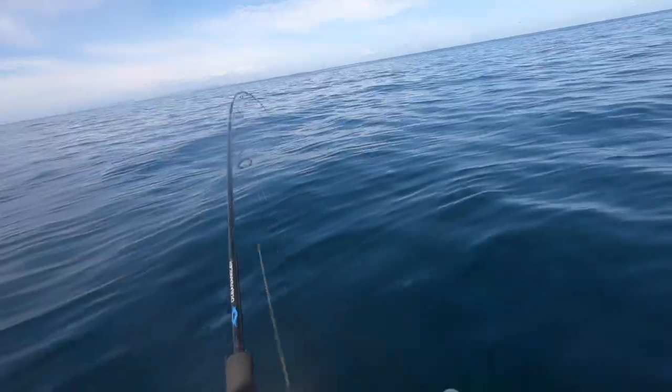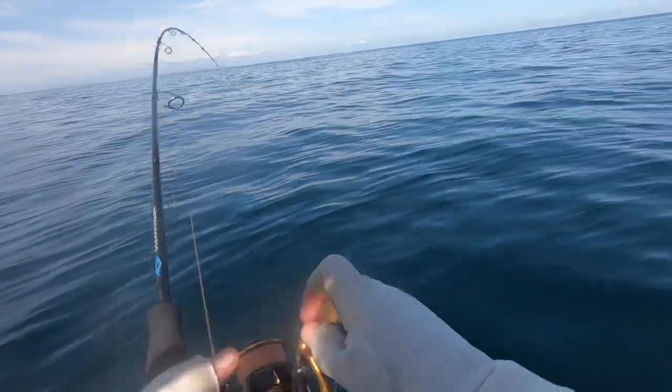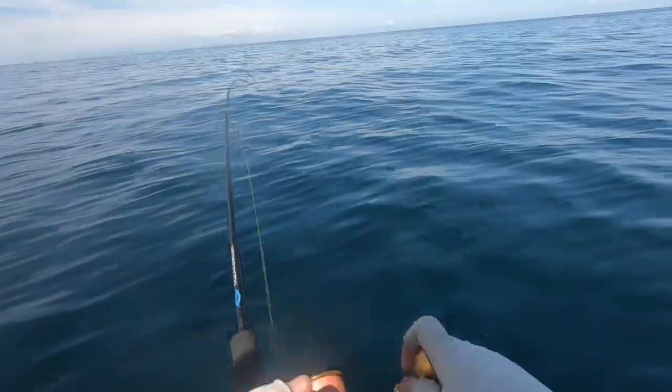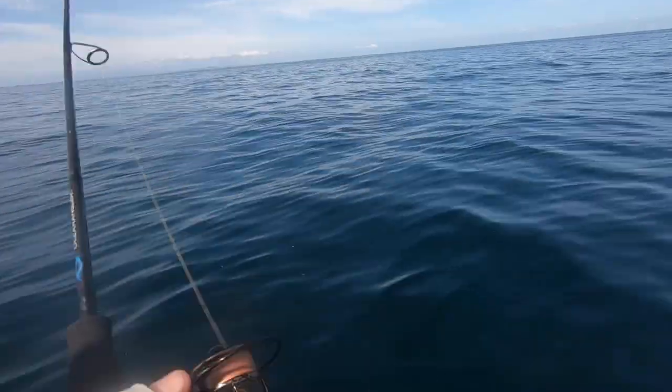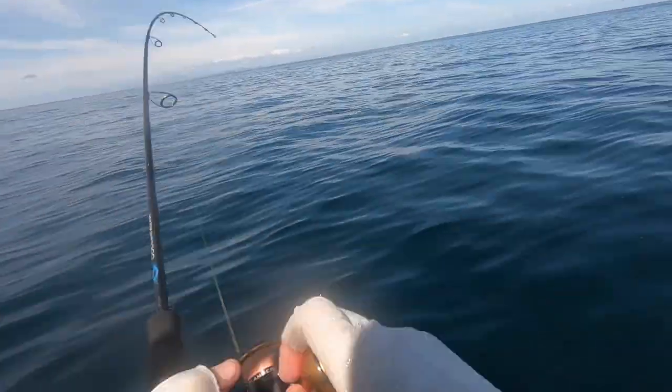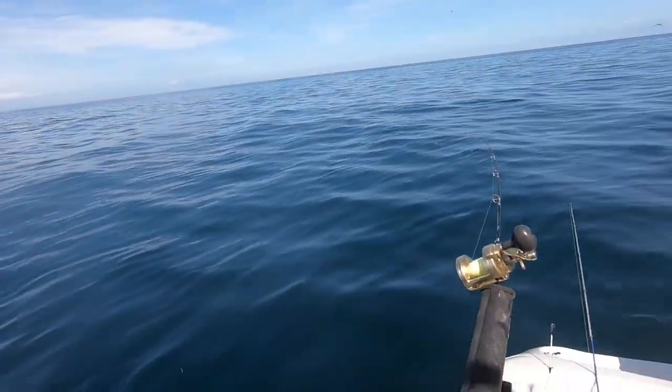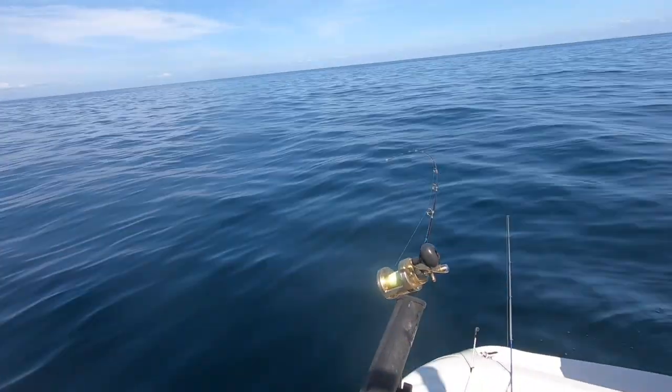You can see a few scales in the water. They get incredibly bright. They're like little gems floating down the water column. There's been a lot of birds here. It's just incredibly busy. There's dolphins and birds. Oh, that rod is bending a bit. That might be a kahawai.